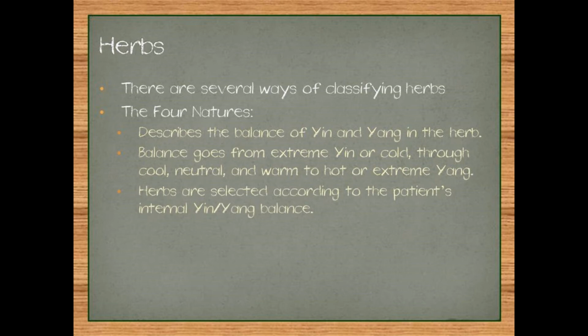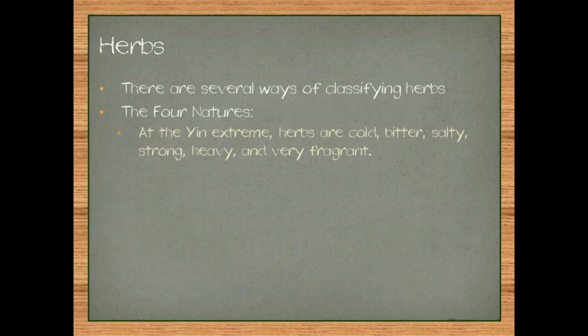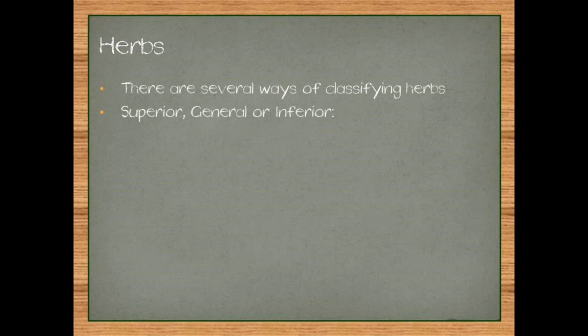Herbs are selected according to the patient's internal yin-yang balance. Hot herbs are used when the patient is too cold, warm herbs when the patient is too cool, and so on. At the yin extreme, herbs are cold, bitter, salty, strong, heavy, and very fragrant. At the yang extreme, they're hot, sharp, sweet, bland, light, and have very little fragrance.